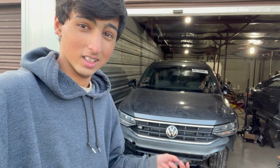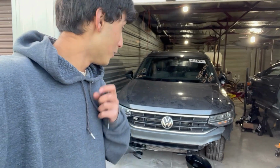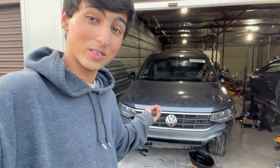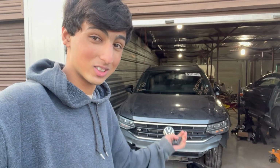It is good to know that this car runs and drives, and the battery surprisingly is not dead. This car still has battery power, and we do have 2 keys for this thing as well. But this is super sick, and one amazing thing about this car is it has a clean title. I know some people like to know if a car has a clean or a salvage title, so I'm just gonna inform you guys that this car has a clean title because some people want to know.